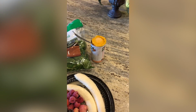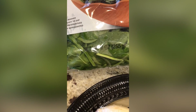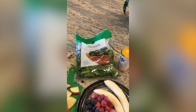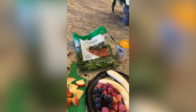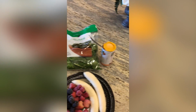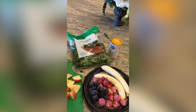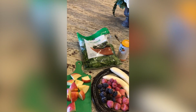I don't know. But to make up for that, I like to think that the entire bag, this 9-ounce bag of spinach, will make up for all that. And actually, to be fair, I don't use the entire half can like the recipe says. Instead, I use probably about a third of it just to make the whole thing a little sweeter. And as I get used to this, I'm probably going to start using less and less. But the energy that I'm getting from this is pretty crazy. So let's go ahead and make this thing.